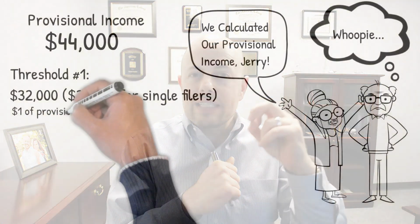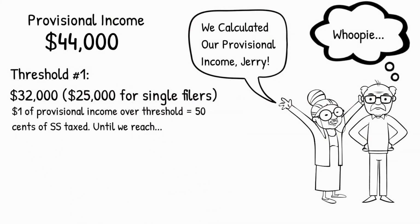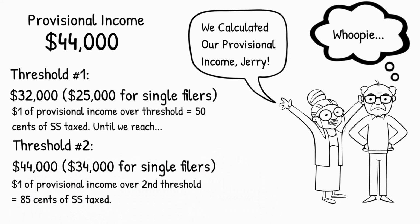And every dollar that exceeds that threshold increases how much of your Social Security benefits are taxed by 50 cents. And that happens for every dollar extra until we hit the next threshold. And that next threshold is $44,000, $34,000 if you're single. Now, $44,000 just so happens to be exactly what Jerry and Ginny's provisional income came out to in my example. They love making my calculations easy. Now, had it been higher, every dollar beyond that second limit would increase the amount of Social Security subject to tax by 85 cents. Does the madness ever end?